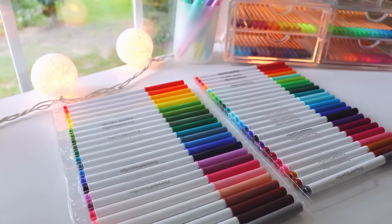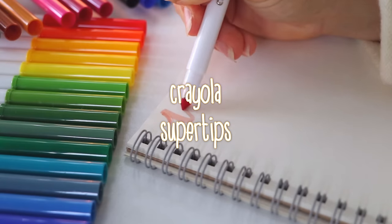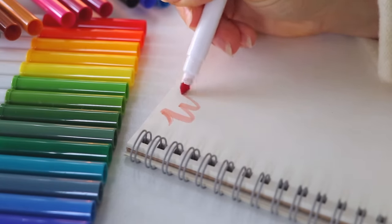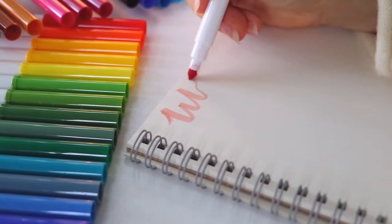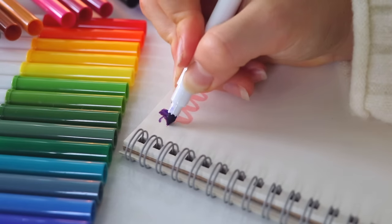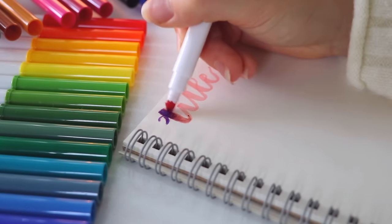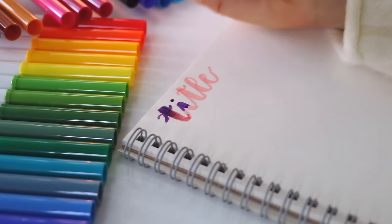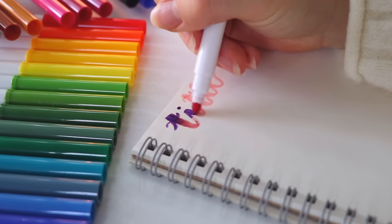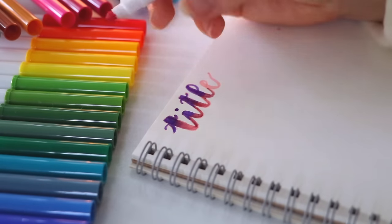So now we're going to move on to my optional essentials, meaning these are just items that I use frequently for notes or just overall for school that I think you could find useful as well. So first off are brush pens, and I just have to say that, again, the Crayola Super Tips come at number one. I have no idea how it is that I never tried Crayola Super Tips up until now, but they are just mind-blowing me the more that I use them.